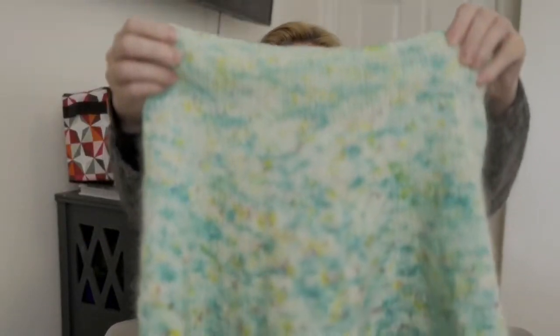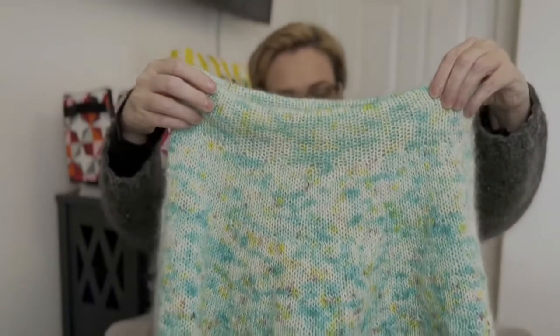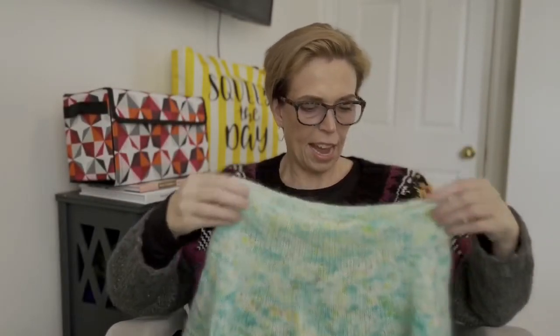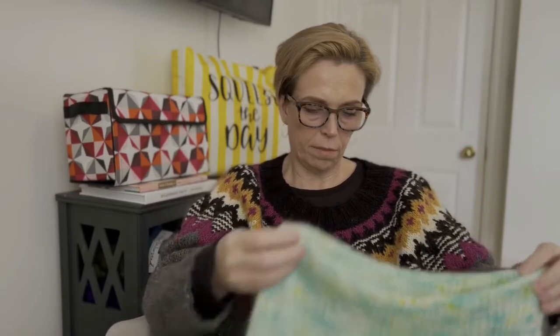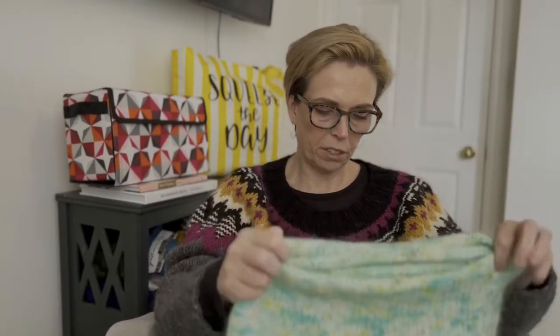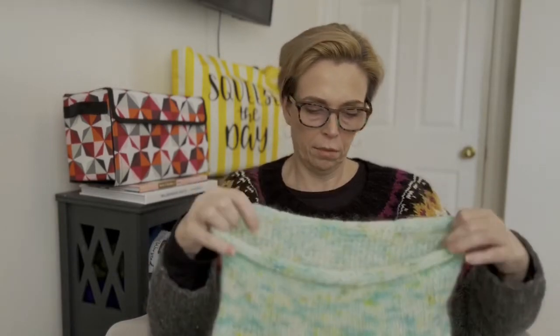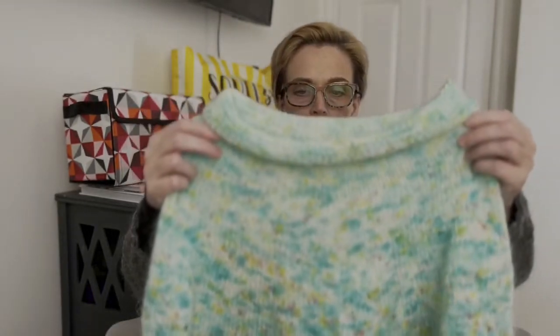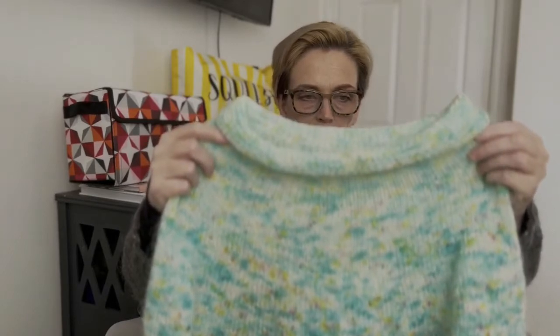And again, I hope that I can insert some pictures so that you can see it, but it would make a wider neck. And I think that that would look better on me, but let me know in the comments, should I just keep the roll top like this, or should I stitch it down and kind of open it wider?